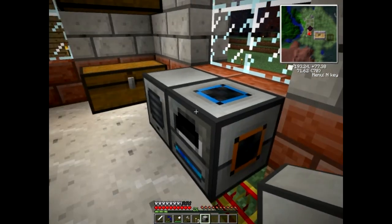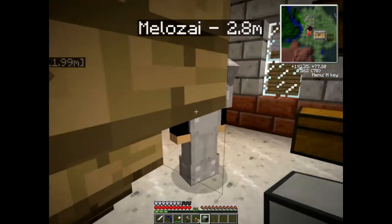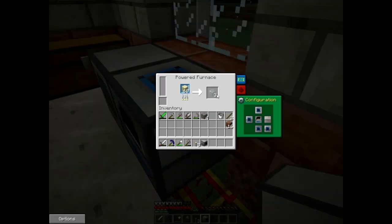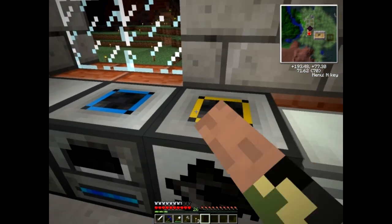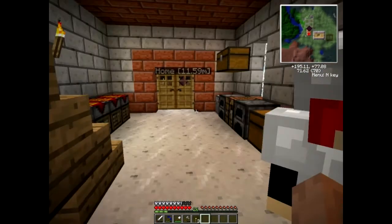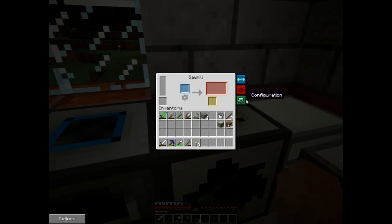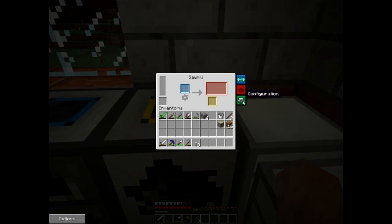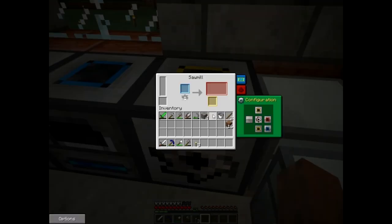And if I put that down here, I just want to make sure I turn off this side over here, because I don't want our glass to be put into our sawmill at this moment. So I'll just turn this one off. And here's our sawmill, and it works just like the other ones with the configuration, and it needs some power. Let's get a raw piece of wood. I don't know actually if this works with the extra biomes wood. Let's try that. Right now it's set to output into the chest. So if I put this log into the sawmill, you can see it start processing now.